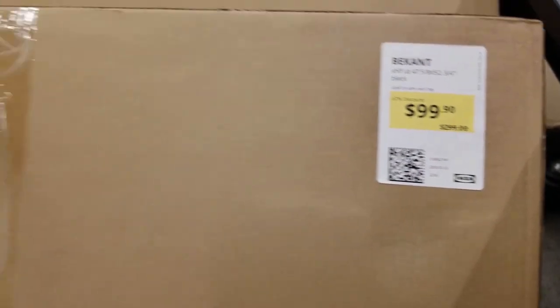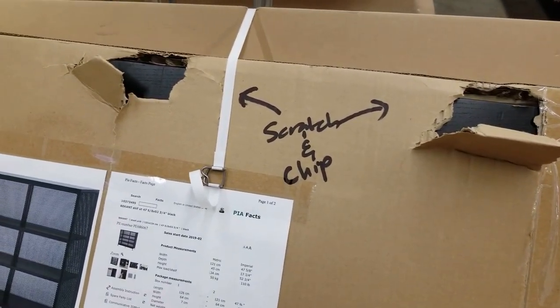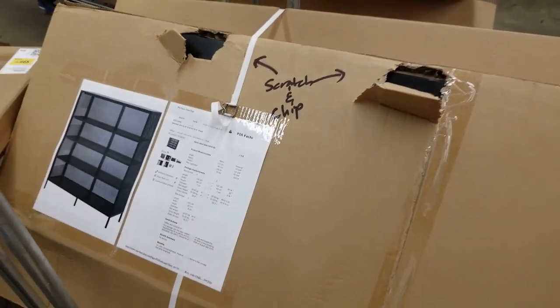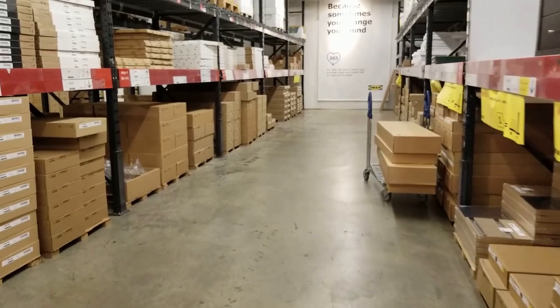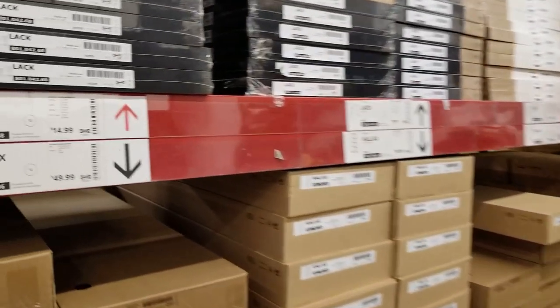But when you see boxed items, they'll usually show you what the finished item is, and they'll show you why it's marked down. So this was a $400 storage unit down to $99 because it has 2 little chips and the cardboard was ripped. So if you haven't been to IKEA, the way it works is when you find an item you like, you get an item number.